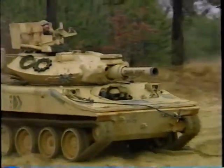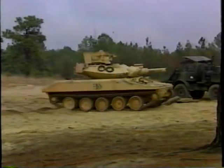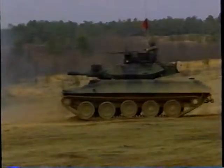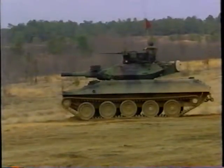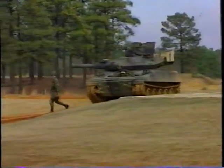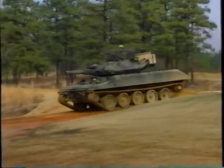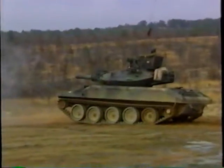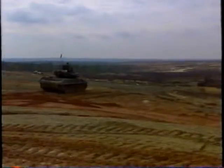The M551 Sheridan armored vehicle is unique to the 82nd Airborne Division. The Sheridan was originally designed to serve as an Army scout tank as well as for air mobile operations. The Army is reluctant to call it a tank since it is much more lightly armored than the main battle tanks. Instead, it is officially dubbed an Armored Reconnaissance Air Assault Vehicle. It has been replaced in other armored divisions by a cavalry version of the Bradley fighting vehicle. The 82nd Airborne Division is the only unit to still use the Sheridan in its original role.